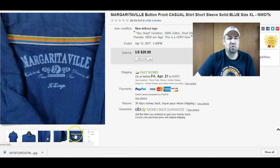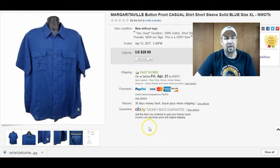Just regular blue. It almost feels like linen, but this is 100% cotton. So yeah, that went for $29.99. I have another one up as well. I believe it's orange, and that one is new with tags. That one actually has the tags on it, so hopefully that one goes pretty quick. It's starting to get nice weather out, so all this short sleeve stuff's really starting to move.